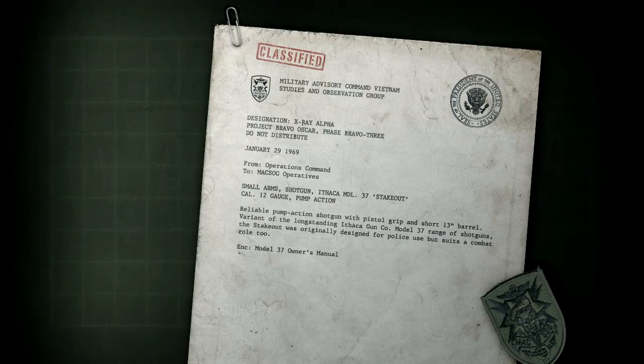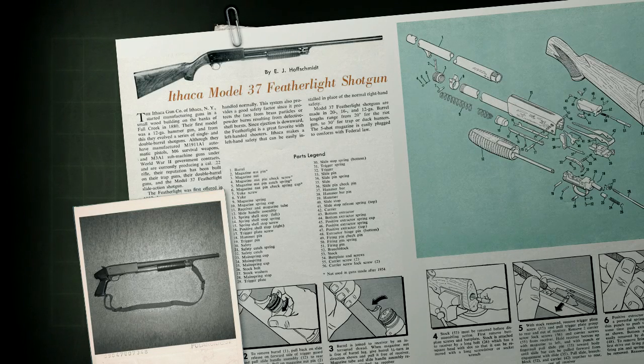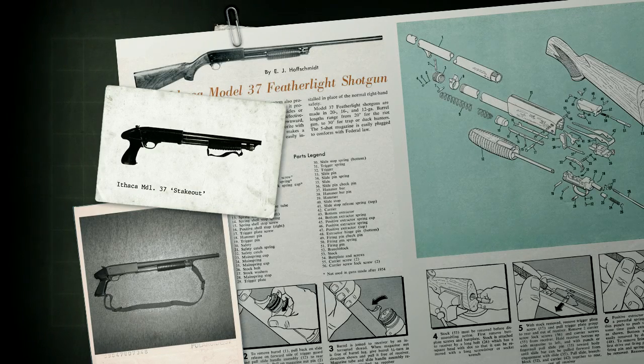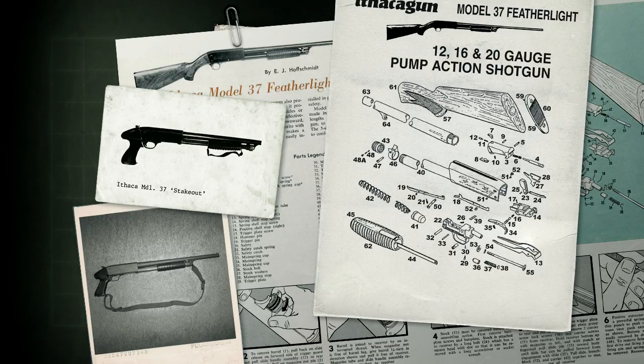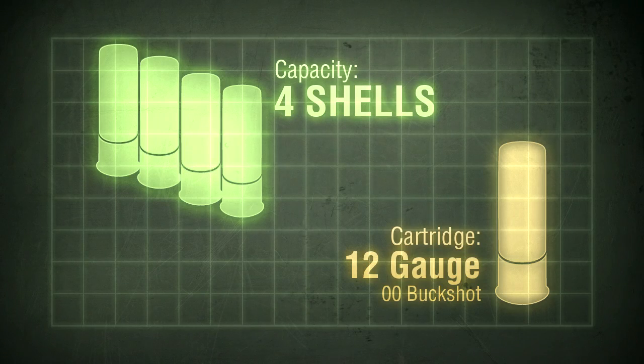The Model 37 is Ithaca's best-selling and most well-known product, with a simple, enduring design and rugged pump action. The Stakeout is the pistol grip variant of the Model 37, of a more compact size due to its shorter barrel and the lack of a stock. The weapon has a tube magazine with a capacity of 4 shells. It fires standard 12-gauge cartridges, likely double-aught buck in-game.